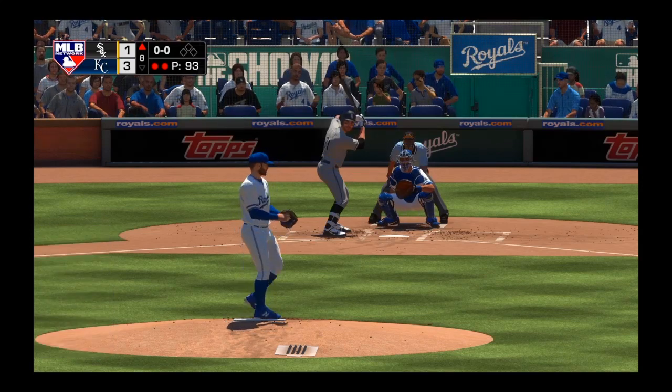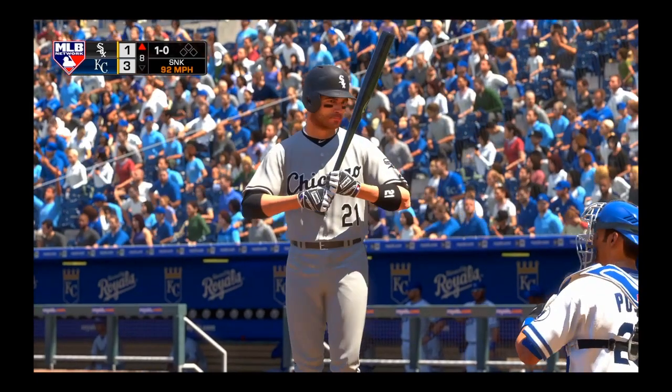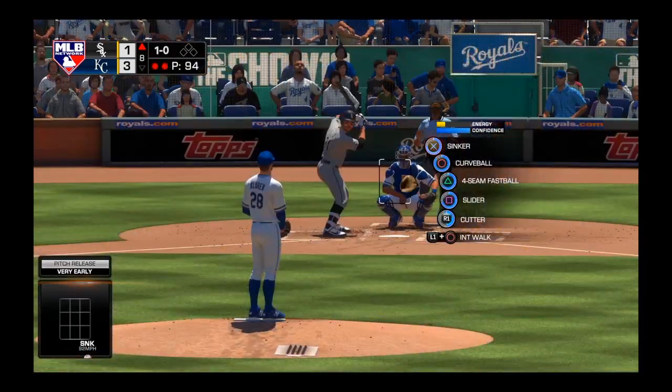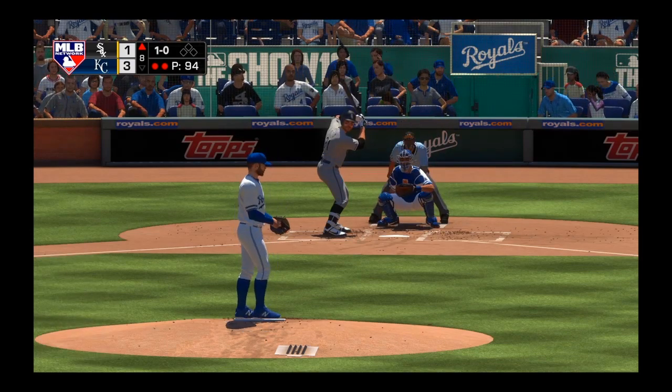Ready to deliver. Here's the first pitch. And this one's not close. It's in the dirt for ball 1. You know, he's one of their guys they rely on to get their offense going. They need a rally, so we'll see if he can spark one here.